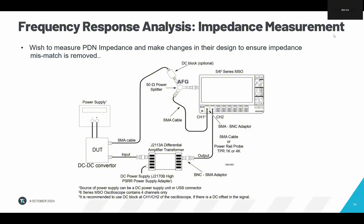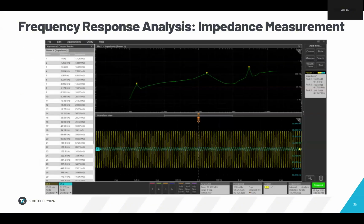And when it comes to the power distribution network of the circuit board, the scope can also provide impedance measurements with different transformers, also using the AFG inside the scope to provide a signal stimulation. We can accurately measure the impedance to see how good our power distribution network is. Here is also an example. Normally, we hope the impedance of the PDN network is as low as we need, so that when the current changes significantly, our voltage distribution is still stable. Here is an example.